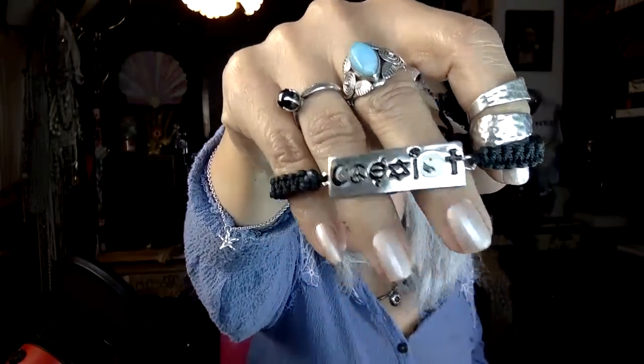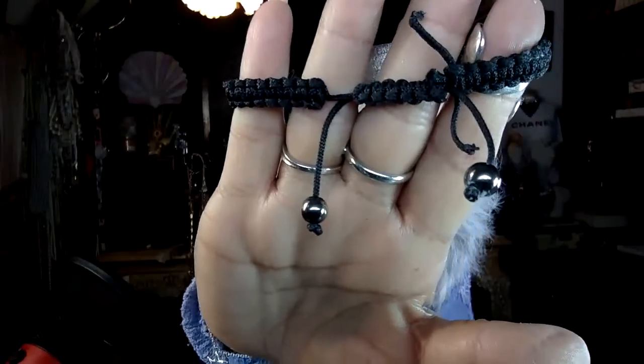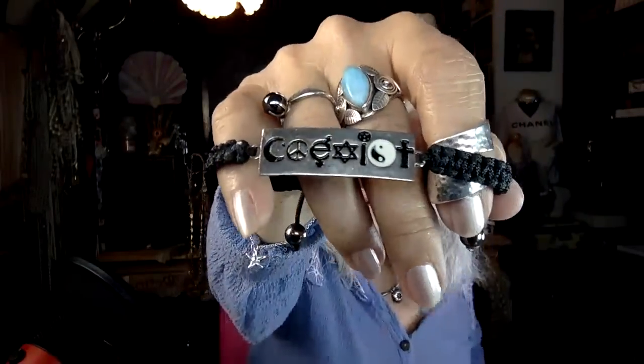Kind of a cool hippie coexist bracelet. I call them hippie when they have this little drawstring on there. That's what that says there. That is pretty cool, guys. I think it was worth the $10, don't you think? Absolutely. I really like that.